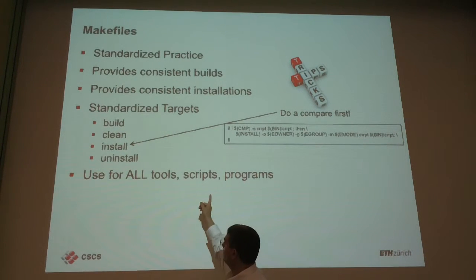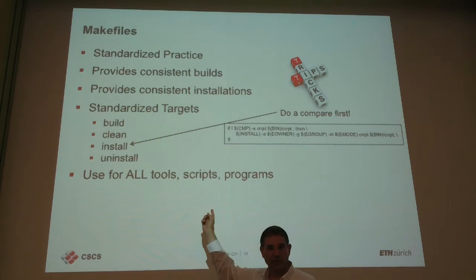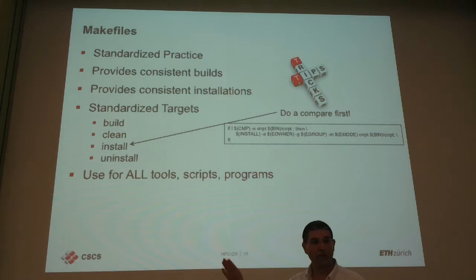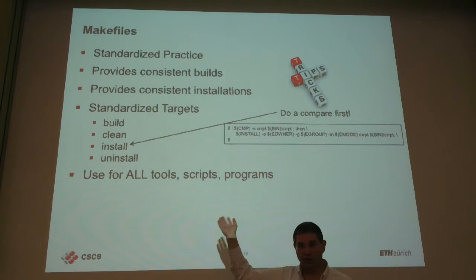And I'm pointing out here, regardless of how the tool is developed, it could be a Perl script, it could be a shell script, it could be a compiled program. Everything should use it and be organized that way.